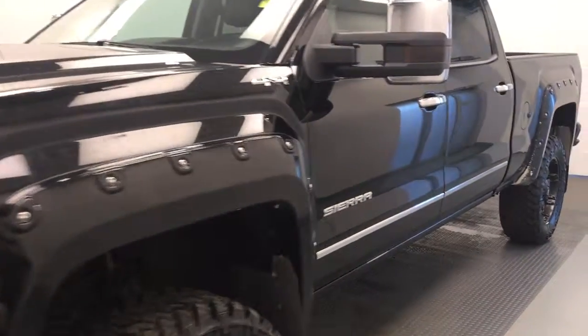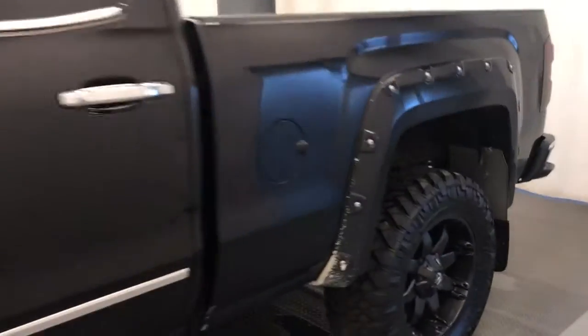Today we're reviewing stock number 161189 on a 2015 GMC 1500, and our exterior color is black.